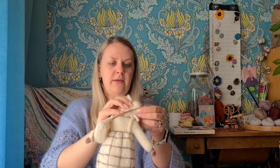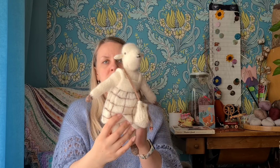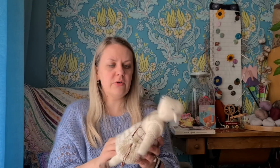And Aggie wears her baggy. Aggie baggy. I don't know what's happening here. She's so adorable. Look at the little, yeah, I embroidered her face, nose. I'm not very good at that, but I think it turned out all right.